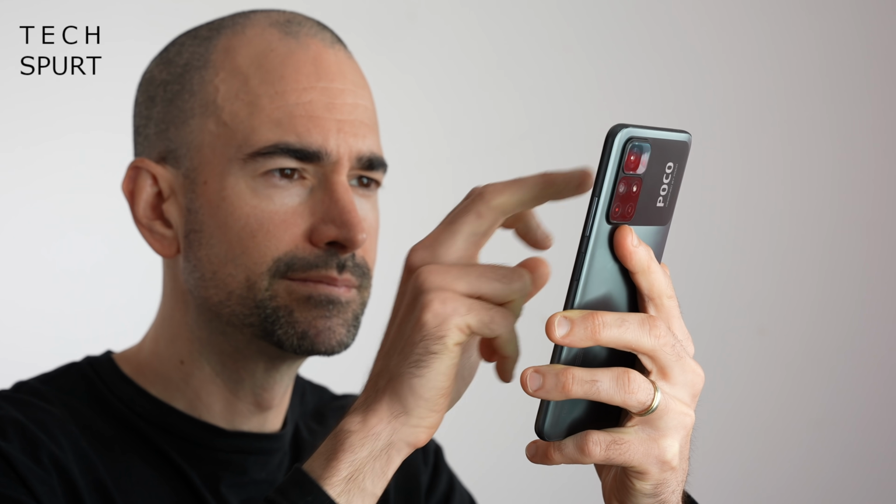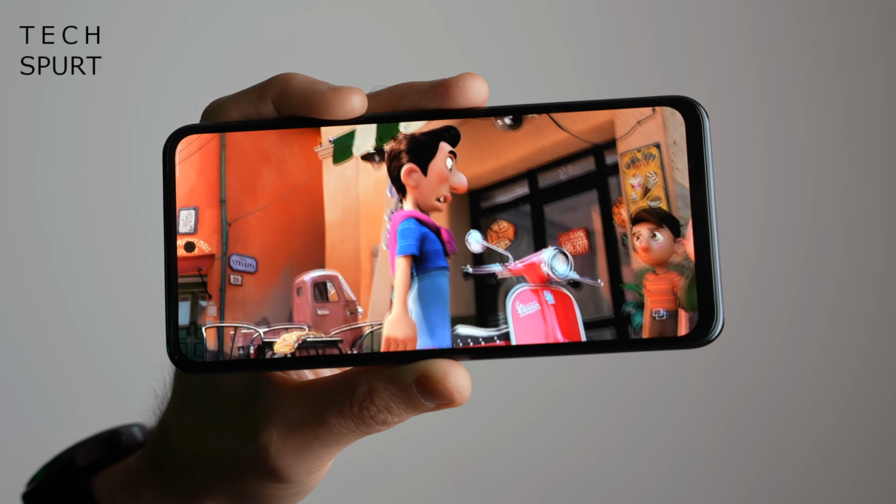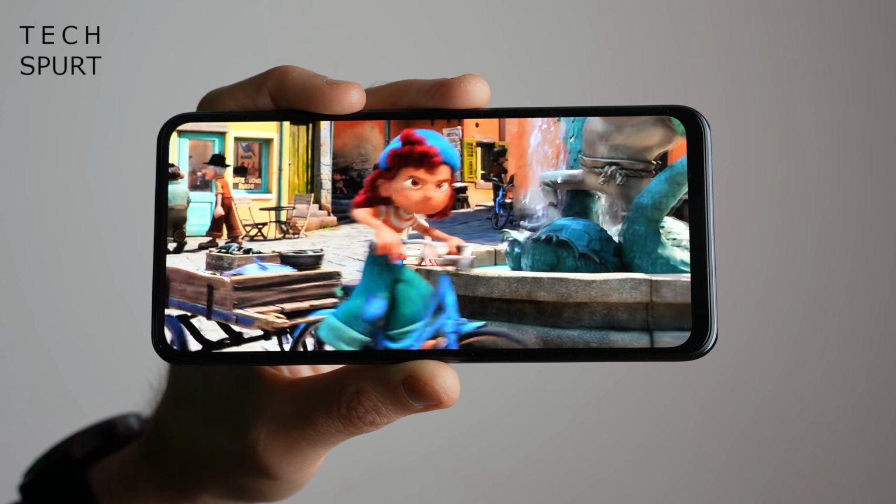Bluetooth 5.1 on the Poco and Realme smartphones. It's only Bluetooth 5.0 on the Redmi, but I found that all three absolutely fine for streaming to Bluetooth speakers and headphones. Nice and dependable and a decent range.